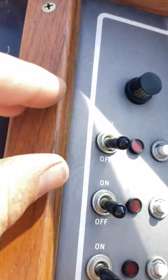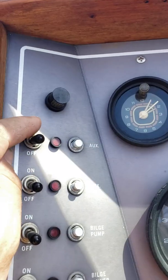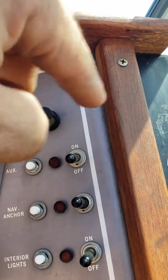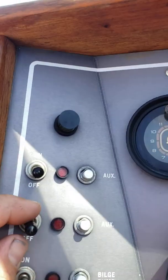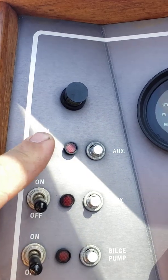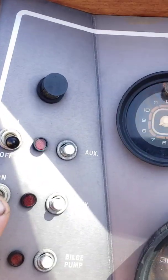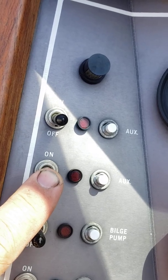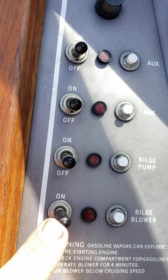Oh, these are kind of cool right here. There's one on each side, and when you turn on your dash lights, a little light comes on here, and a little light comes on there to help illuminate your switches here. Over here is another auxiliary. This runs, I believe, that guy. This one runs, this one runs, what does this one run? I forget right now. And then you got your bilge pump, which works, and your blower as well.